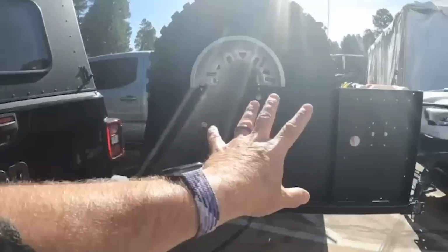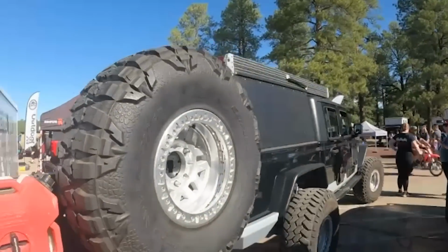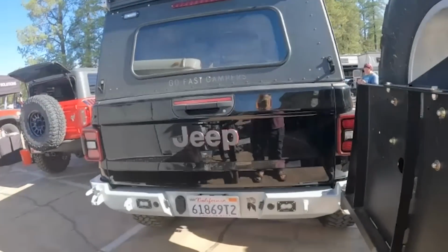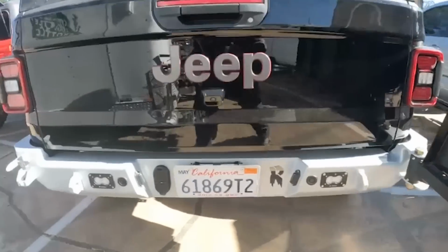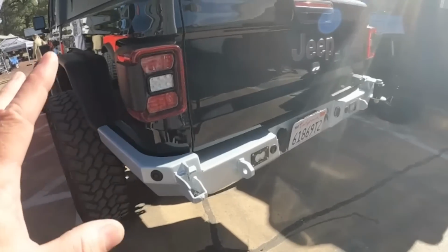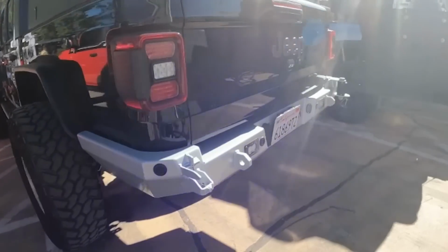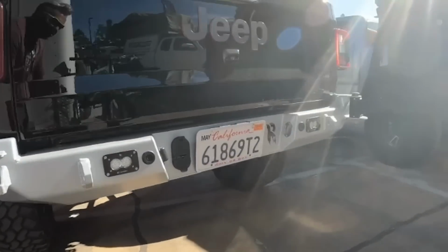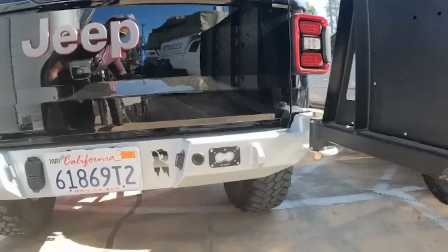You have the option of the swing out. They've got a massive 40-inch tire hanging off the back of this thing. And of all the Gladiator bumpers that I have seen, I think this is one of the best ones. And I'm going to be looking hard and heavy at replacing my bumper with this, because I just think it is incredible. I have gotten quite used to dragging my receiver hitch, and that will take care of that. I just think that is such a good looking bumper.